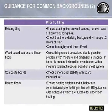If timber is present, direct fixing should be avoided due to possible problems with moisture and dimensional stability. It should be oversheeted with a moisture-tolerant tile backer board or sheet system, for example, Wedi or Schluter. When tiling over existing tiling, ensure existing tiles are well bonded. Remove any loose or hollow-sounding tiles. Check that the underlying background will support 2 layers of tiling. Clean the tiles thoroughly and rinse off well prior to tiling over.